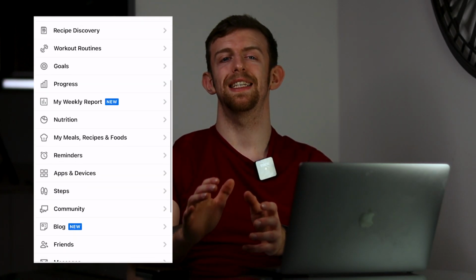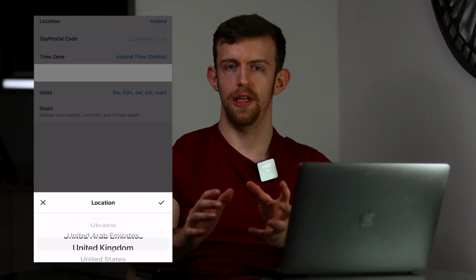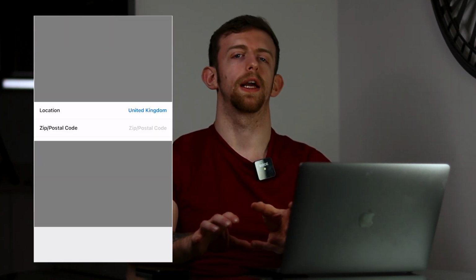And there's a few different methods you can try to get the full benefit of the barcode scanner without having to pay for the premium version. First, try setting your location to the UK, Ireland or Canada, as some of these locations don't put the barcode scanner behind a paywall. However, this has not worked for everybody, but it's still worth trying out.